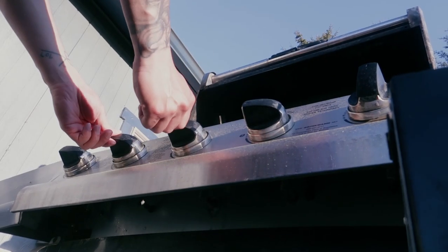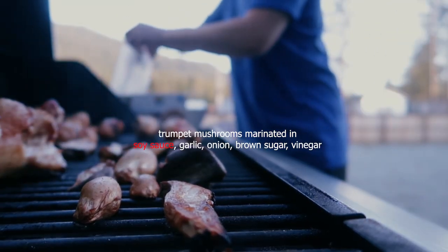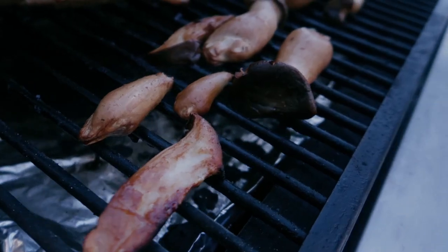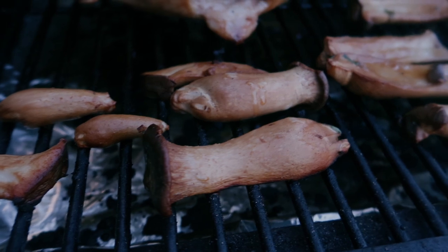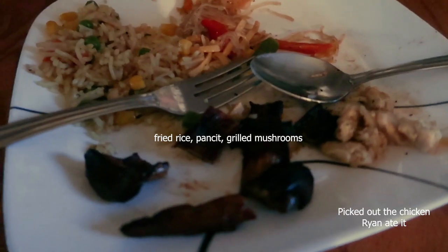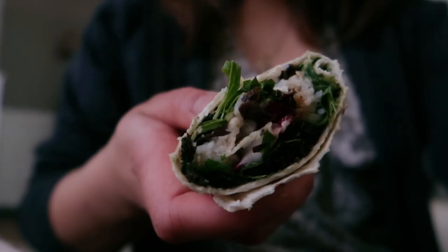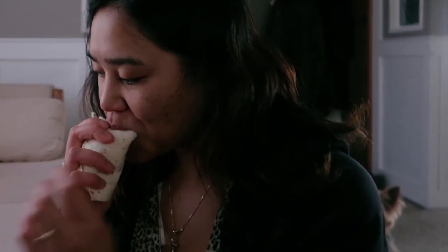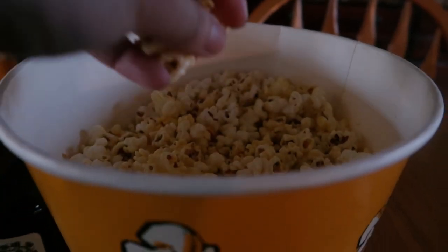For dinner, we ended up grilling up some mushrooms. Ryan, of course, grilled up all his other stuff. But mushrooms are fine, but I personally like to marinate my mushrooms in soy sauce. You should be avoiding anything that has soy in it if you have eczema, because according to the naturopath, it causes eczema breakouts. So I had it with some pancit fried rice, and I picked out the meat in it, and then I also put it in a wrap.